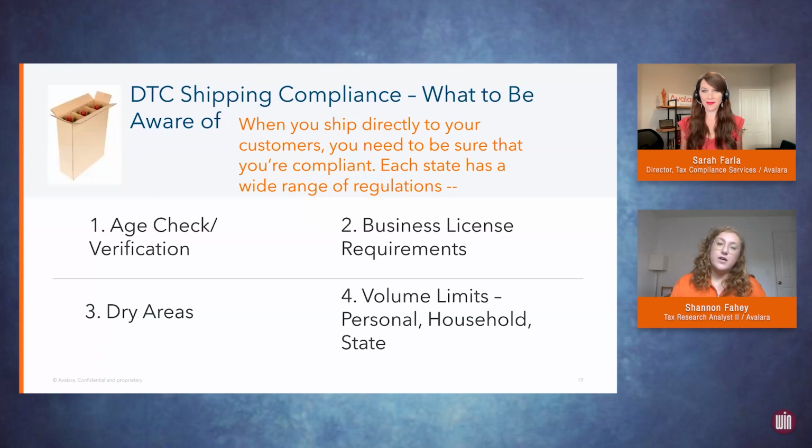And then of course there's the volume limits. A lot of states have some kind of limit as to how much you can ship per person or per household, or even for the whole state, within a year or within a month or something. It just depends on the state, which should be my catchphrase. So it's important to know how much you're shipping and where you're shipping it to.